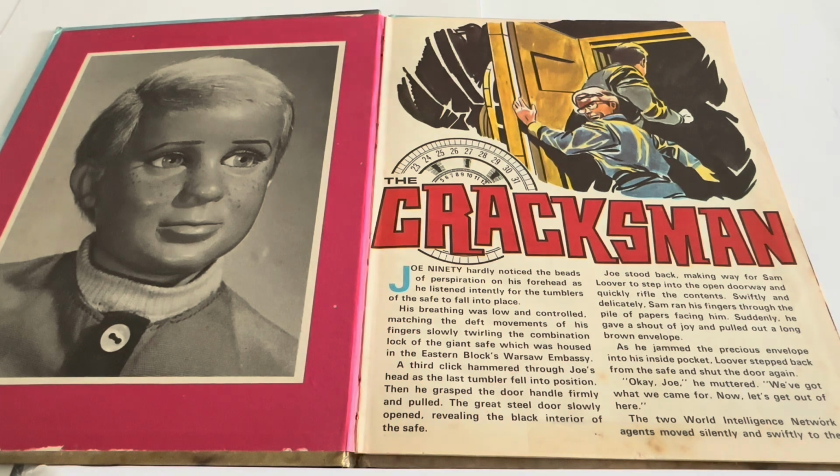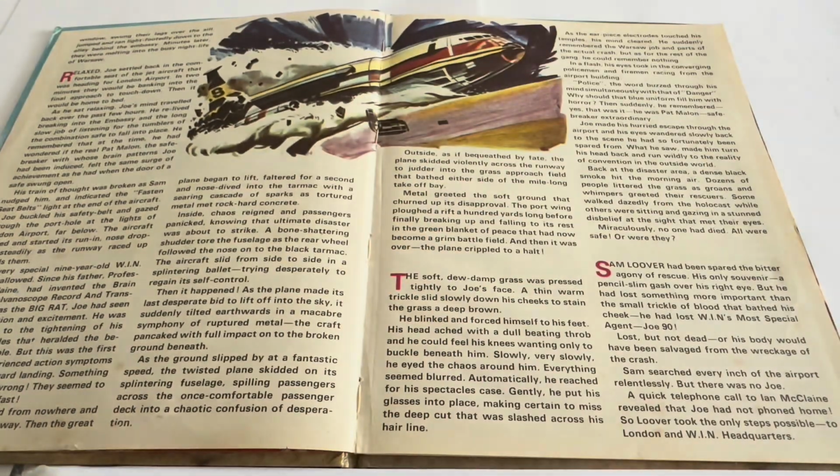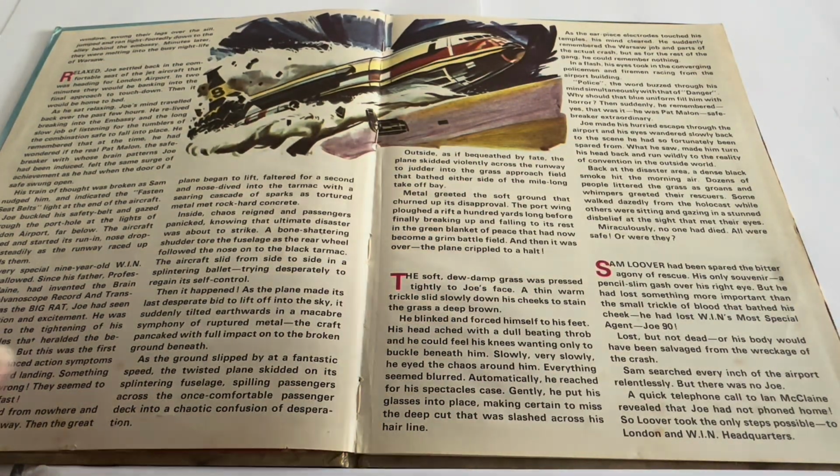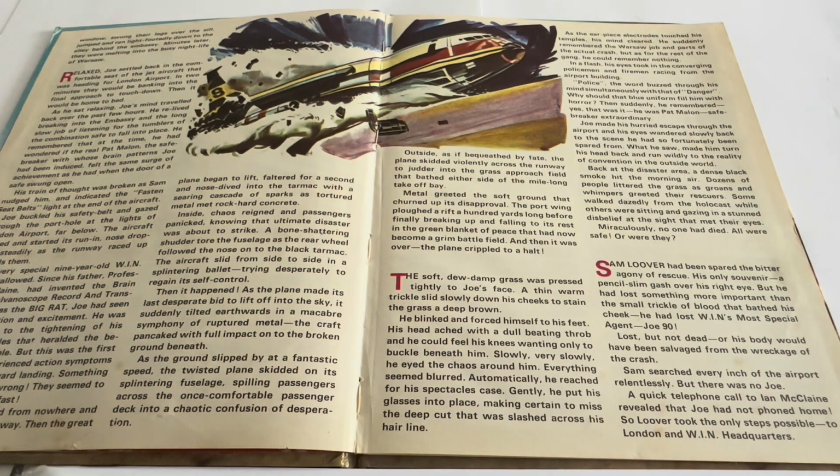So there we are. That's how the story starts. So they've cracked a safe in, was it Moscow, I think? No, Warsaw, sorry. And so this is a full story. It's an original story produced specifically for this storybook.